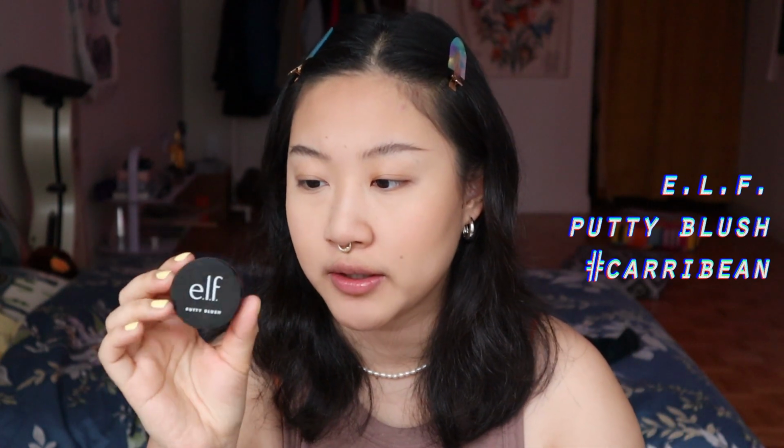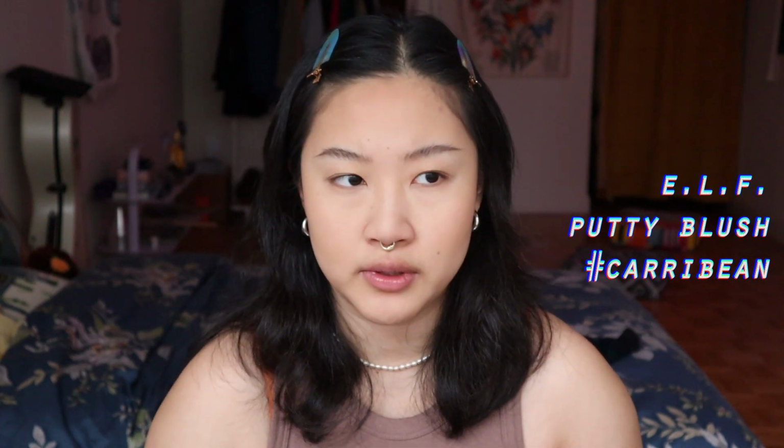So I'm gonna do blush now. I'm gonna use the e.l.f. Putty blush in the shade Caribbean. This is a more pinky color. I got it during the summer, and I just cannot stop using it even after summer. It's just how good it is.